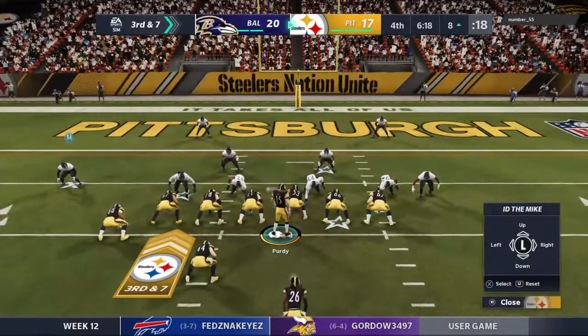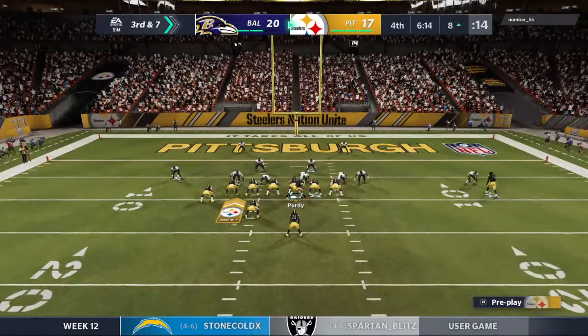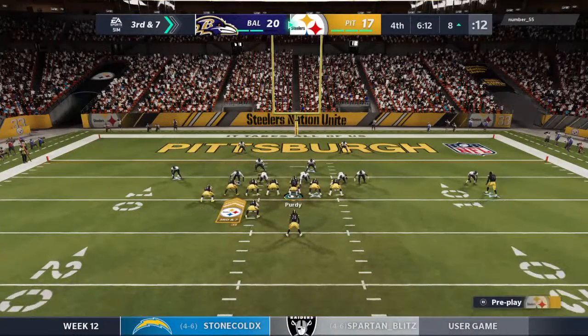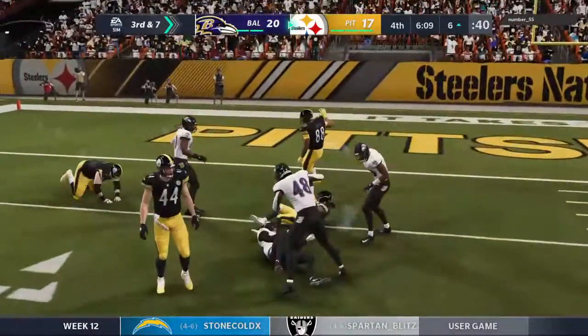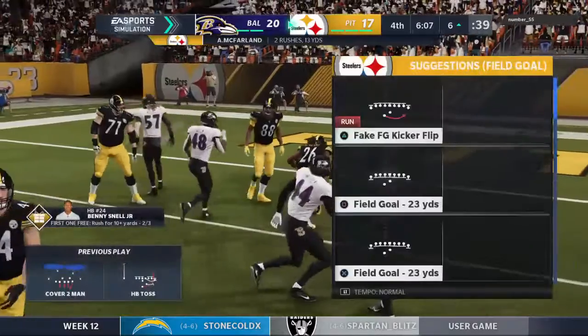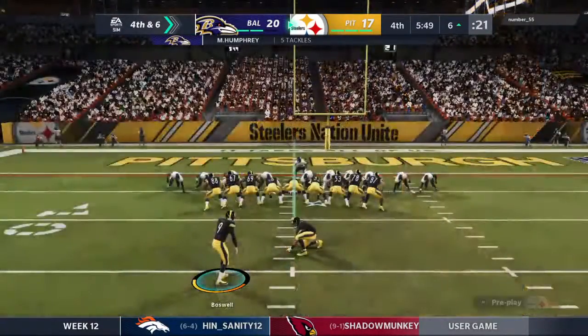And the Steelers on 3rd down. 3 for 7 so far in this game. This is 3rd and 7. Tossing this out wide to McFarland. And he'll be stopped just outside the 5 at the 6. Just a gain of 2 there, and it's going to bring up a 4th down.